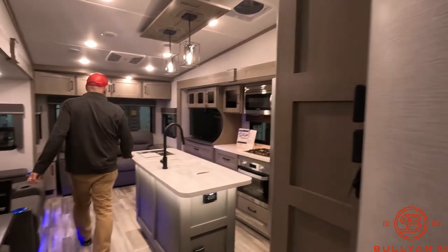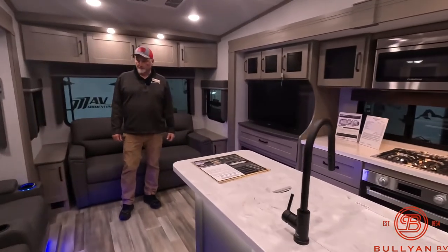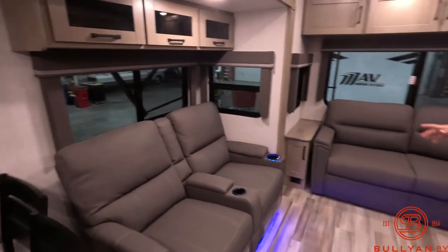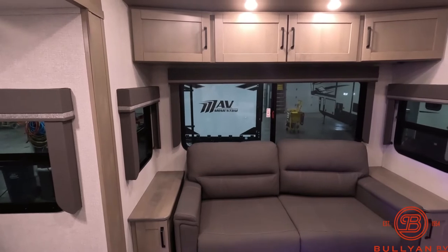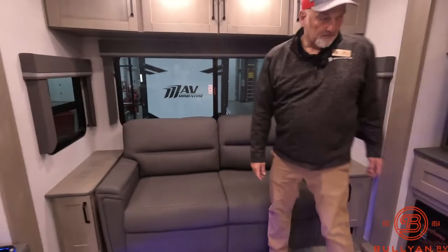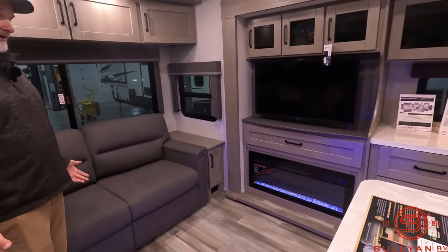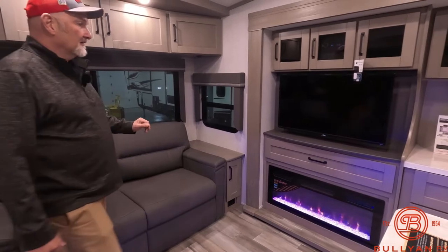As you can see, this is a big, beautiful, spacious room. Theater seats with heat, massage, lighted cup holders, recliners, couch that pulls out, storage all around up above and down below. Electric fireplace, a couple different settings. It can change colors. That's the way it is right now. It can stay the same color. There's different colors. It can give you ambiance and or heat.